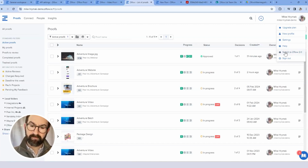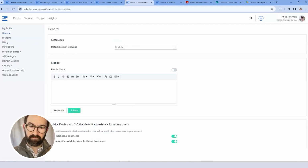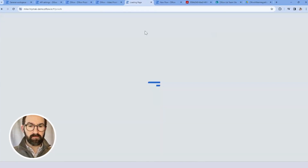If for some reason you're not seeing this option, you'll need to go into your settings. Hopefully you're an admin. You can go into the general settings here and allow for users to switch between the dashboard experiences. And you can even make Dashboard 2.0 the default experience. So again, if you're looking at this board and you think, wow, Mike showed some awesome features, let me get that, click on your name, switch to Ziflow 2.0, and you're in there.